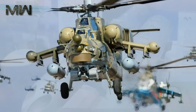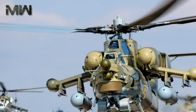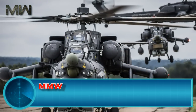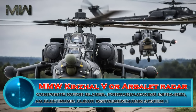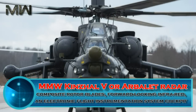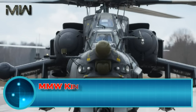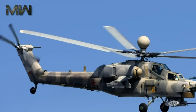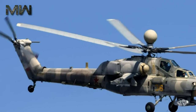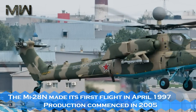In 1994, Russian Army funding allowed modification of the first Mi-28A prototype to Mi-28N configuration. This introduced a mast-mounted MMW Kinzhal V or Arbalet radar, composite rotor blades, forward-looking infrared, an electronic flight instrument system cockpit, improved armament options including Igla-V air-to-air missiles, and uprated TV3-117VK engines. The Mi-28N made its first flight in April 1997.